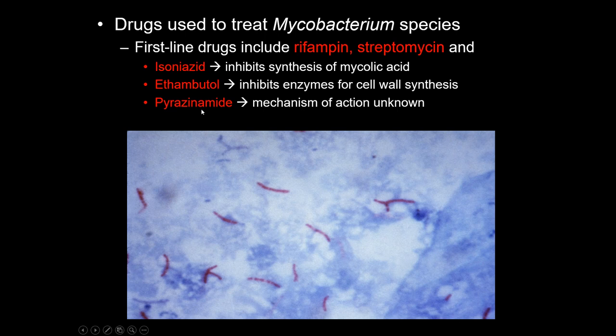Notice pyrazinamide is so new, we don't even know how it works, but it works, so whatever, just take it and shut up, apparently. Mycolic acid is what makes these organisms acid fast. And then this is, again, their cell wall's different from a gram-positive or negative, and so we're inhibiting some of the enzymes that they use to make theirs. And so this is the first line of drugs that we would give for a person who has TB, the more common infection that you would see here.